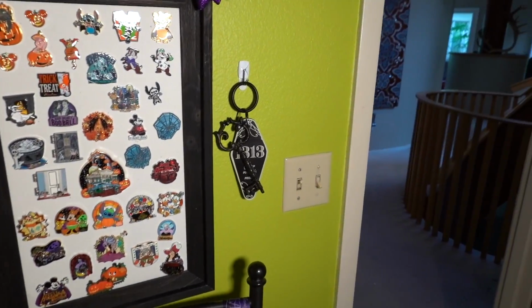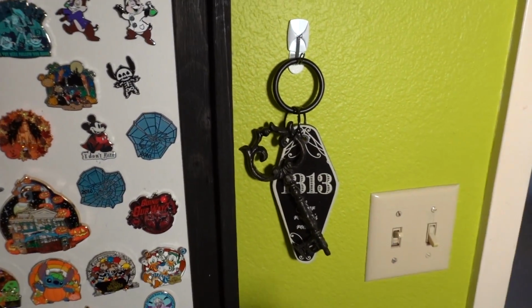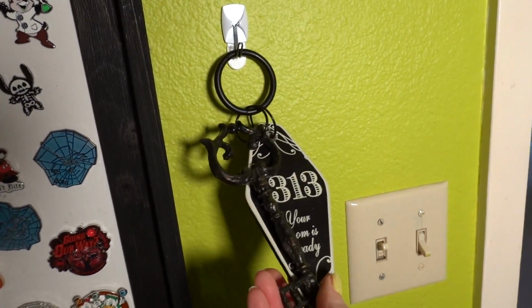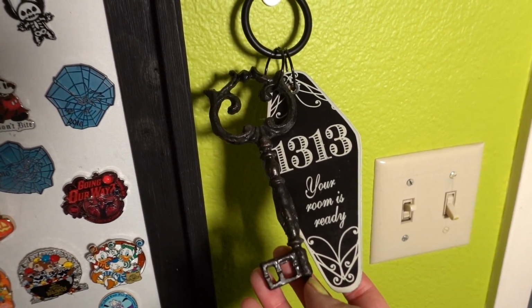And then on this side, this is very interesting. So I went to Michael's the other day, and they had this room key, and it says 1313, your room is ready.